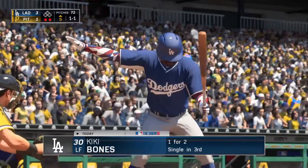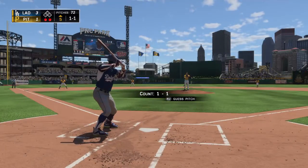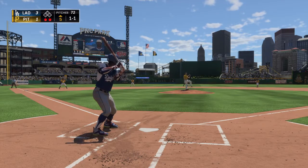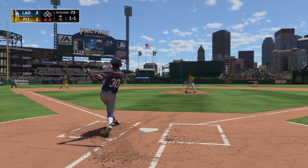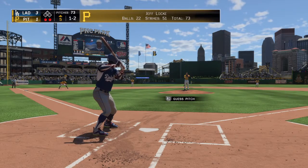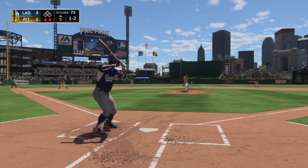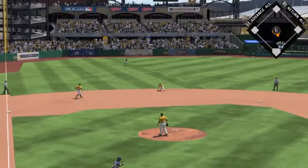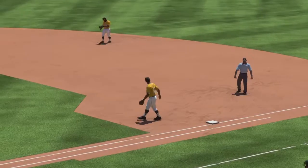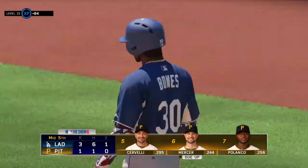Kiki Bones will come forward now. He has flied out and singled so far. Foul right at the plate. The count moves now to 1-2. A ball and 2 strikes. Here's the pitch. Hit on the ground to short. Mercer is there. Throw on to first gets him, and the side is retired. 1-2-3 go the Dodgers, and it's still 3-1.